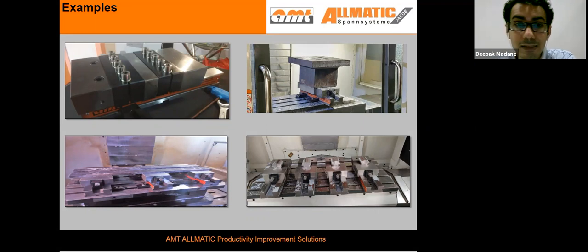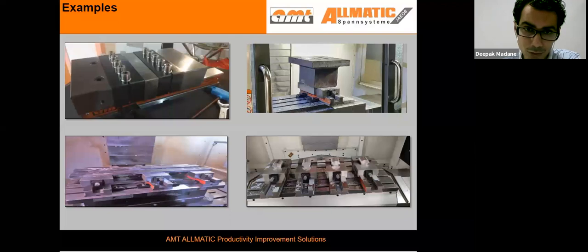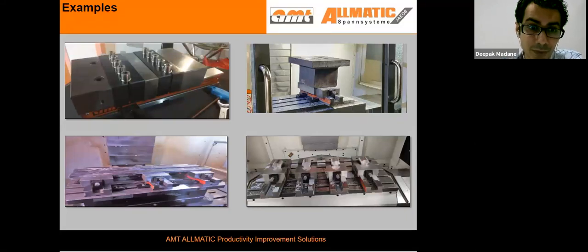Also, in the next slides, I'll explain that the vertical overhang can be increased to more than 200 mm and just supported with the help of simple mechanical screw jacks. Those screw jacks don't serve the purpose of clamping, they are there just for support. We can do that also.